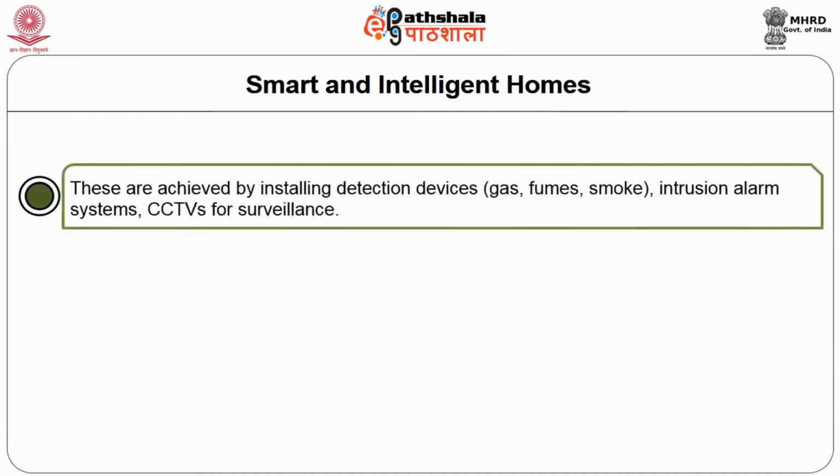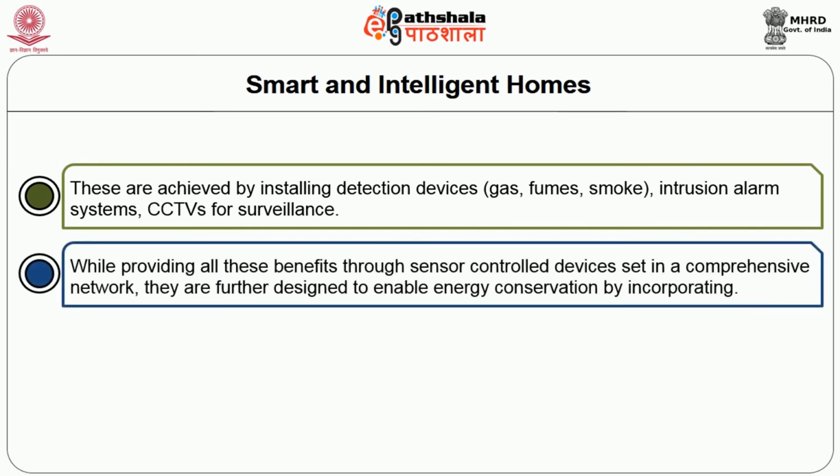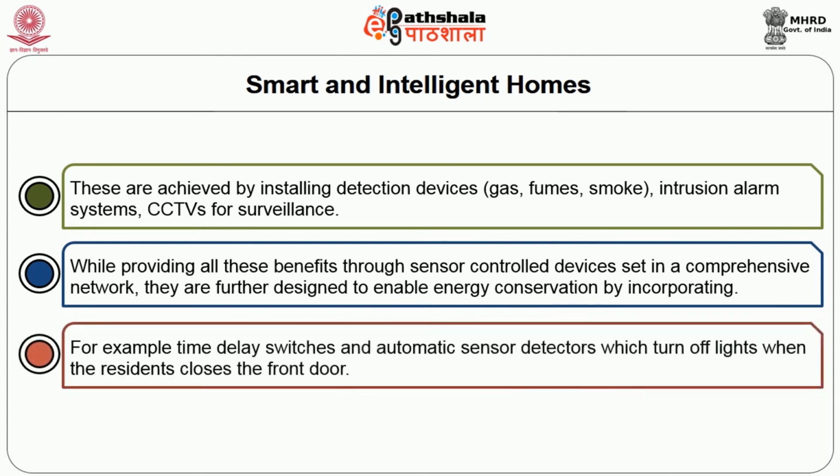These are achieved by installing detection devices for gas, fumes and smoke, intrusion alarm systems, CCTVs for surveillance and the like. While providing all these benefits through sensor control devices set in a comprehensive network, they are further designed to enable energy conservation by incorporating, for example, time delay switches and automatic sensor detectors which turn off lights when the residents close their front door. Then do smart and intelligent homes differ from one another? Of course, smart homes are different from intelligent homes. How?